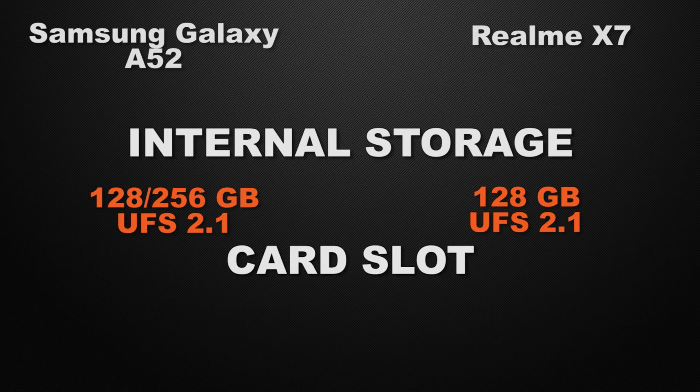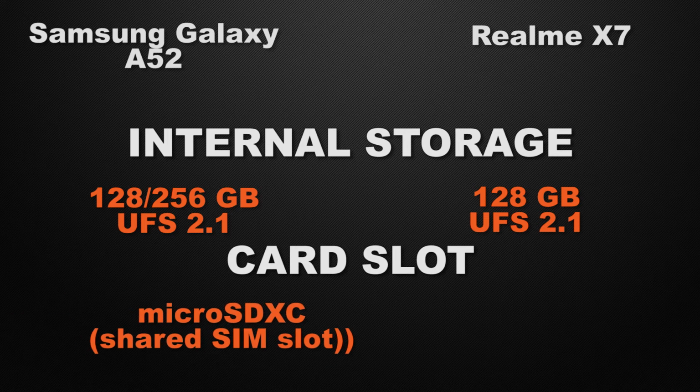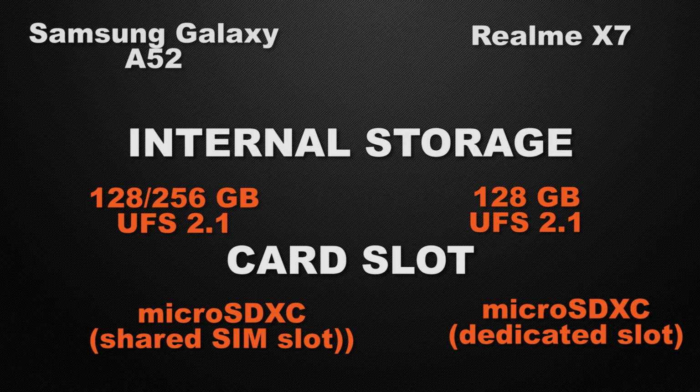And about the external storage of the devices, A52 has an external card slot but it uses a shared SIM slot, whereas X7 does not have any. So the winner here is A52.